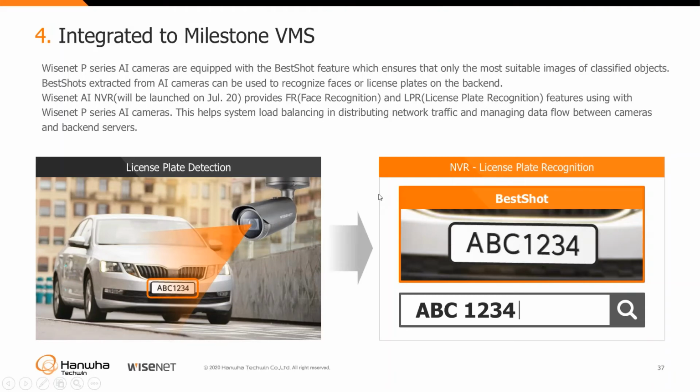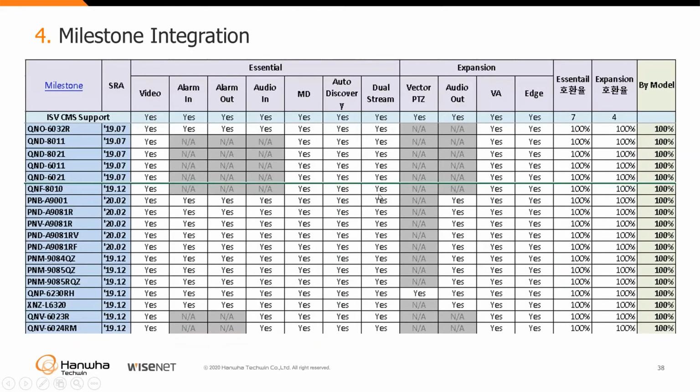All right. So how is it integrated to Milestone? Deeply integrated, like Mr. Hyder was saying. It's not just on-with integration. On-with is like English language. Everybody speaks English, but in mother tongue you can speak much better. So that is the level of integration. It's how Milestone speaks the native language of the camera.